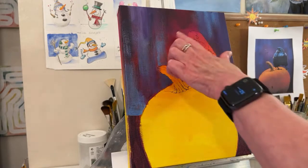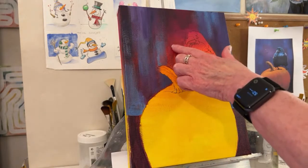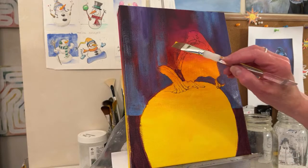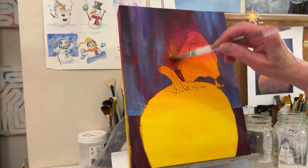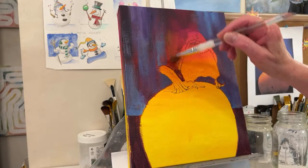I feel like it's kind of thin right here. Where? Oh, yeah, maybe a little. It looks smoother, more blended on the video, for sure. I wonder if I just take a little yellow and a little quinacridone. We could get mud if it's not dry enough by that blue. Oh, that's too much yellow.